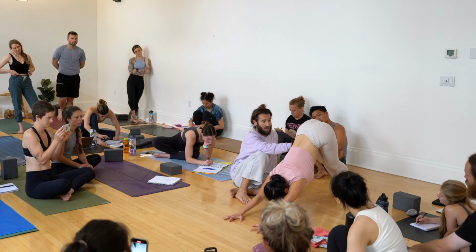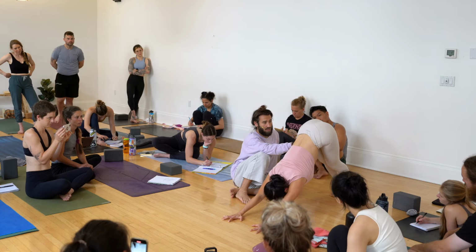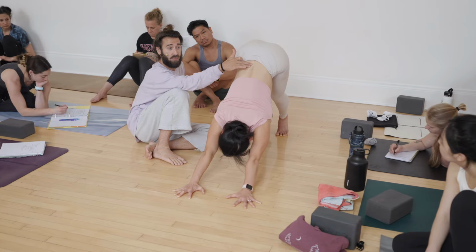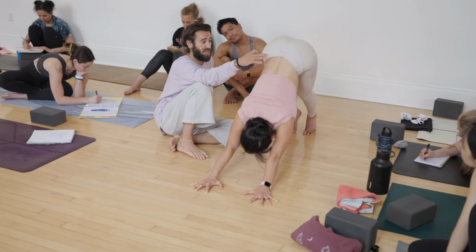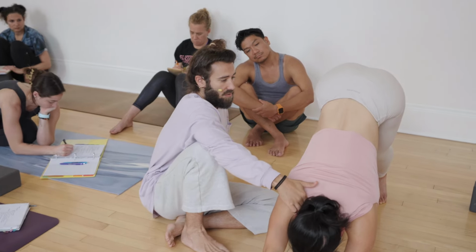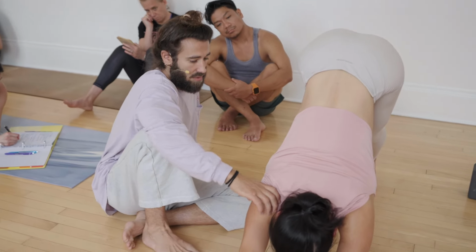Really use your lower belly. Really use it. You'll start to round here, okay? Even at this level of flexibility and range. Feels like the collarbones lift. Collarbones lift out towards your hands.